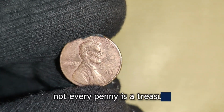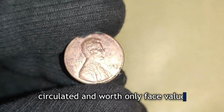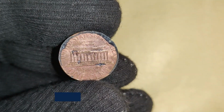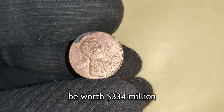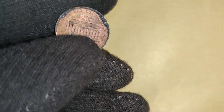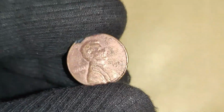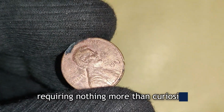Of course, not every penny is a treasure, and the vast majority of 1983 cents remain common, worn, circulated, and worth only face value. But that is precisely what gives the legend its power. Because when something is common, people dismiss it, overlook it, ignore it. And when suddenly they are told that one among billions might be worth $334 million, the imagination takes flight. The ordinary becomes extraordinary. It is the classic treasure hunt dynamic, the same excitement that drove people to pan for gold, to dig for buried treasure, to dream of hidden riches waiting to be uncovered. The 1983 penny carries that same thrill, but in a modern, everyday form, requiring nothing more than curiosity and a willingness to look closely.